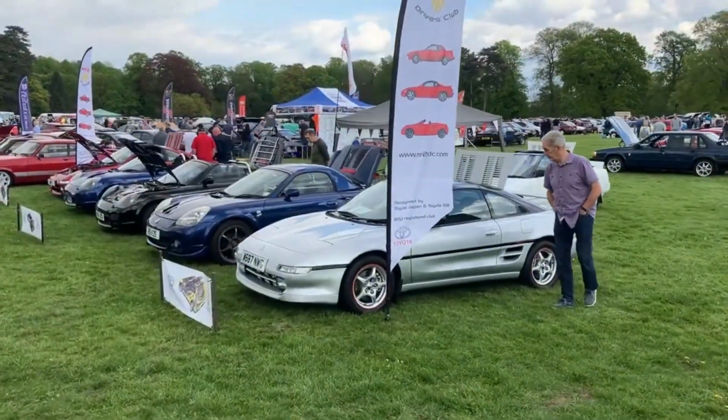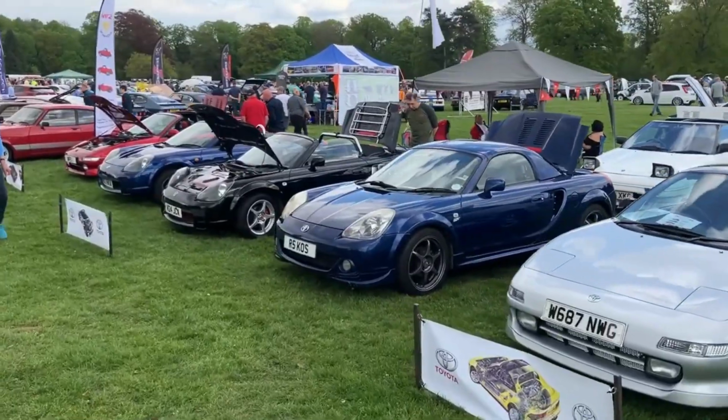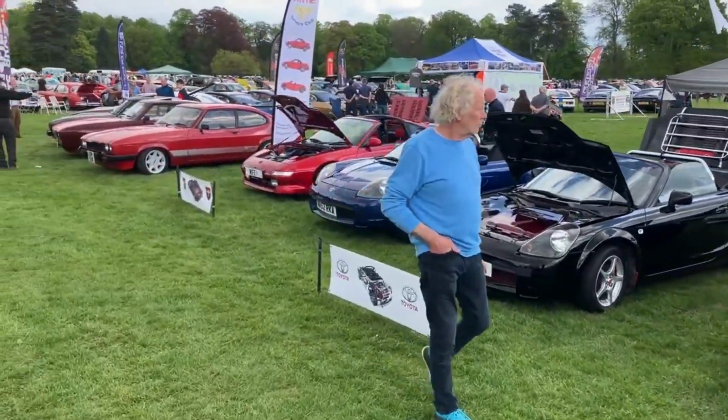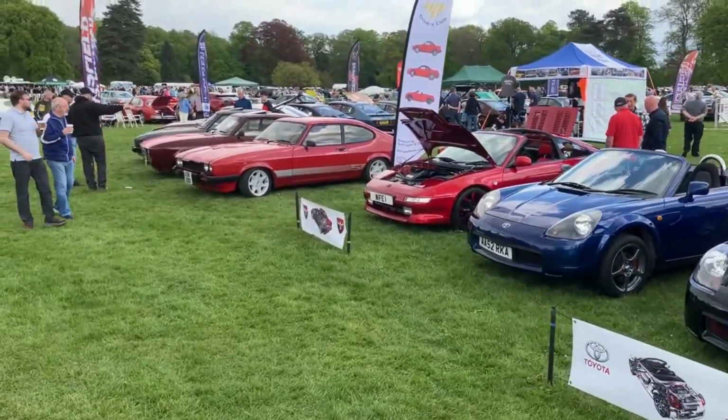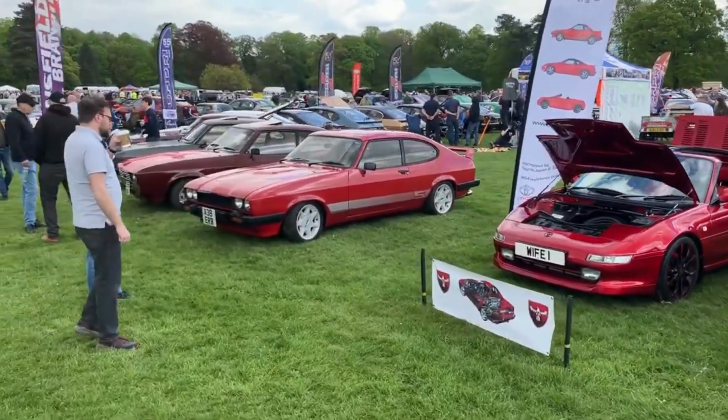The MR2 Owners Club are here as well. Representation of various shapes of MR2. And then that flows into the other end of the Ford Capri Owners Club.